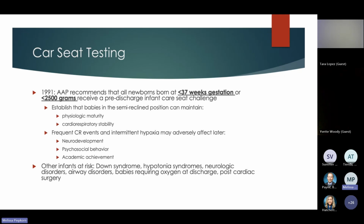Changes in that position in newborns can cause some inability to maintain their stability. And it's important to know that because babies that have frequent cardiorespiratory events or intermittent hypoxia can have adverse effects later on. It can affect their neurodevelopment. It can affect their psychosocial behavior and their academic achievement. And remember, it's that semi-reclined position. It's not just in a car seat. It's pretty much in anything else you put a baby in, a swing, a bouncy seat. Sometimes how we hold them, we're holding them in that semi-reclined position. And so it's not just the time that they may spend in a car seat, but it's all the other times that they're in that same position that they could be having that instability.